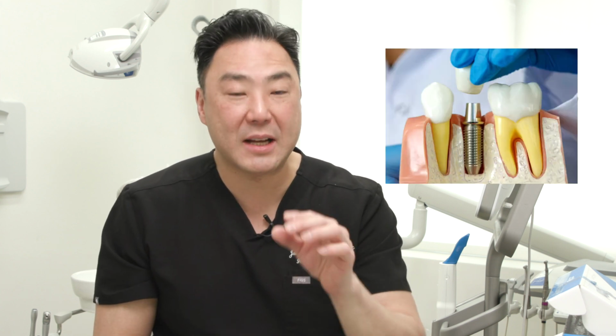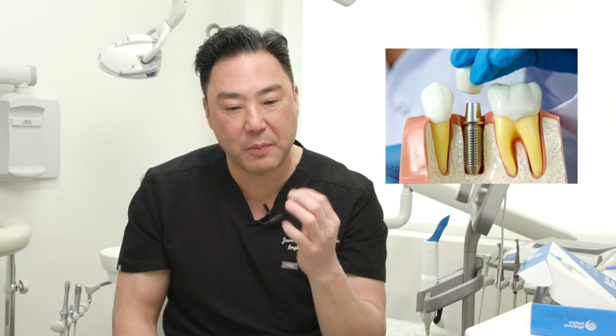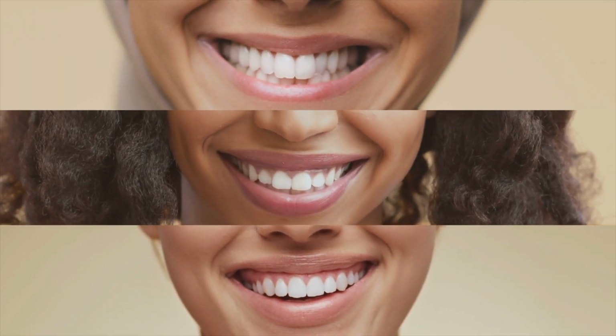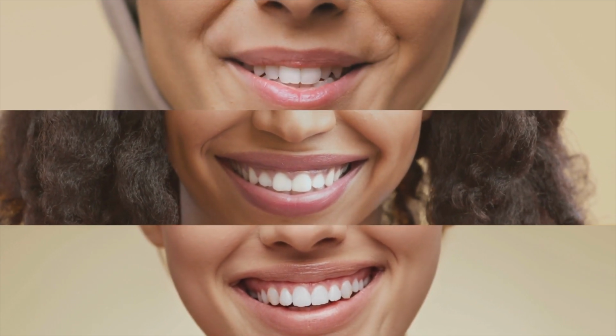Well, it's planned because I know where my final crowns are going to be. Depending on where the final crowns are going to be, that's going to dictate where the implants need to go to give you the best functioning teeth, the best looking teeth, so that you can be healthy, functional, and aesthetic all at the same time.